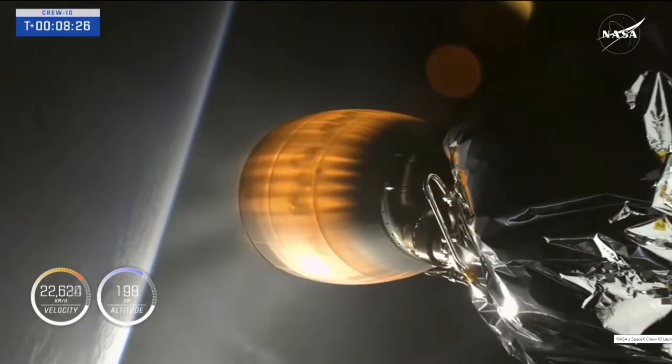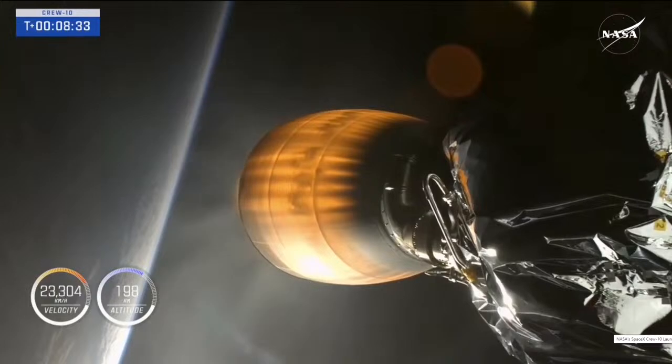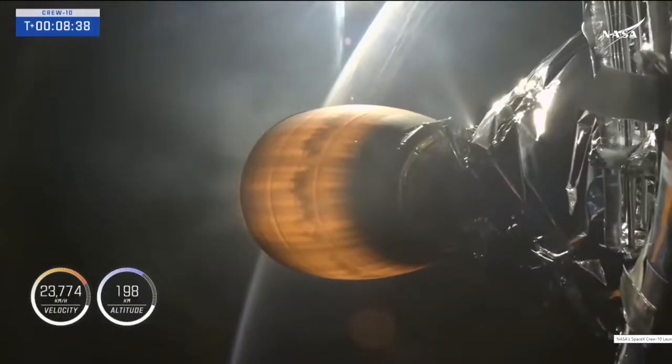Terminal guidance. Hearing good call-outs. We're about 30 seconds away from that second engine cutoff, and then shortly after that, about a minute or so later, we will have orbital insertion.